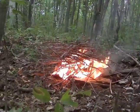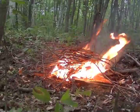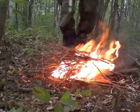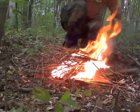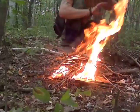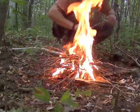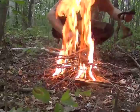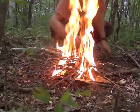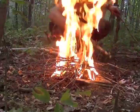All right, so I got all my little sticks on there. And then, see that birch bark, it just takes off, so I don't want it to get too out of control. So I'm gonna put a couple nicer pieces on there. It's gonna be my pleasure to burn this part up.